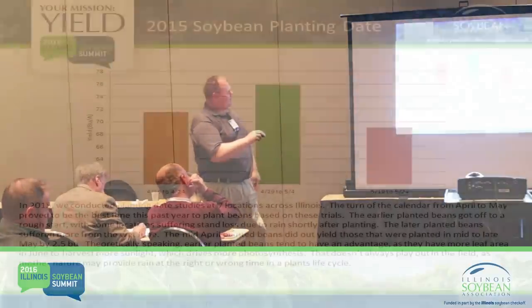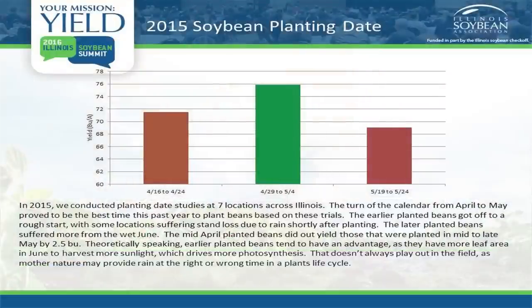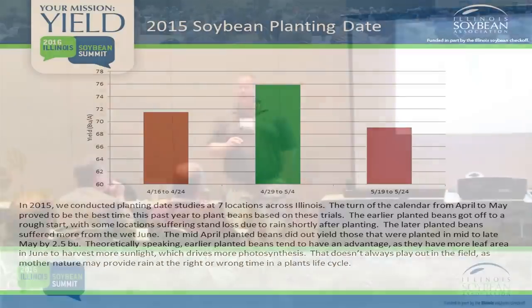And I will mention, back up a slide here, notice this April 16th date. We had two locations planted on April 6th, two plots planted April 16th at Auburn, which is a little bit south of Springfield at a research site we've got. And those beans really struggled. They got pounded in with the rain right after planting. We had some herbicide injury, and those plots didn't yield very well. They were about 10 bushel less than the 1st of May planting at that location.